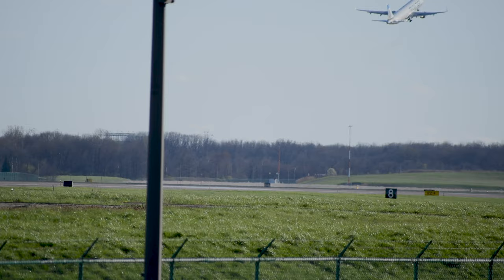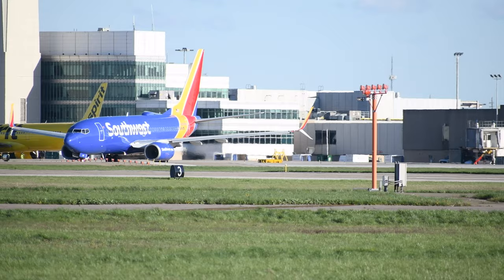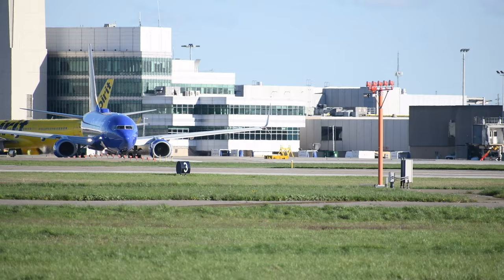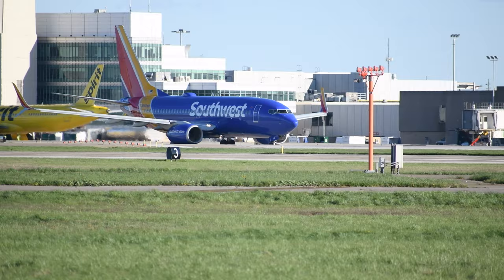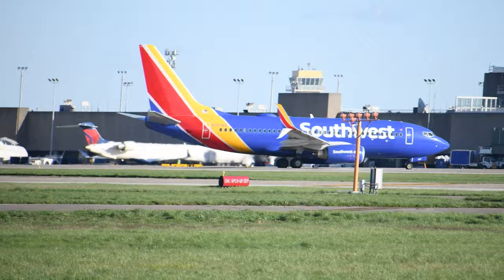Climbing, passing 2007. 1471, Cleveland departure, radar contact. 1471, climb and maintain 14,000.